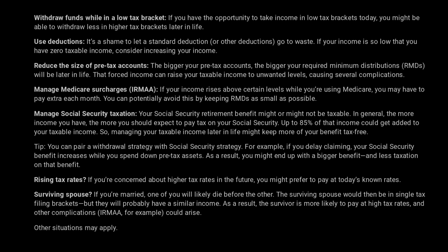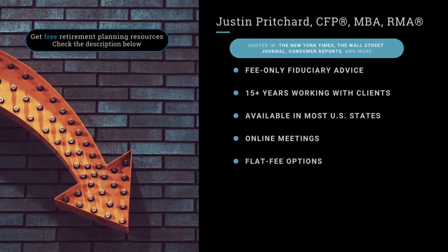We briefly touched on Social Security taxation. That's another one where you might be worried about increased means testing causing increased taxes. As your income rises, you might worry that more and more of your Social Security becomes taxable. Well, you can potentially manage that by spending down those pre-tax balances.